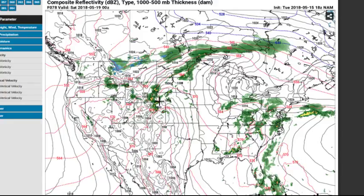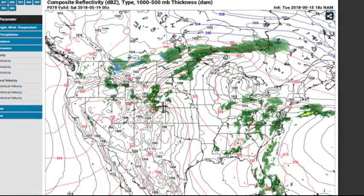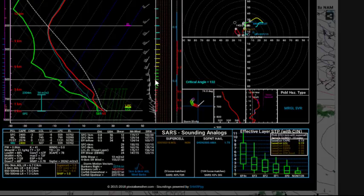So let's take a look at a forecast sounding. Again, this is for Friday. And the moisture is not too great, but this is the high plains there. Looks like the parcels are not very, yeah, the temperatures are kind of on the low side. Let me go down to the south a little bit, maybe towards around Garden City.